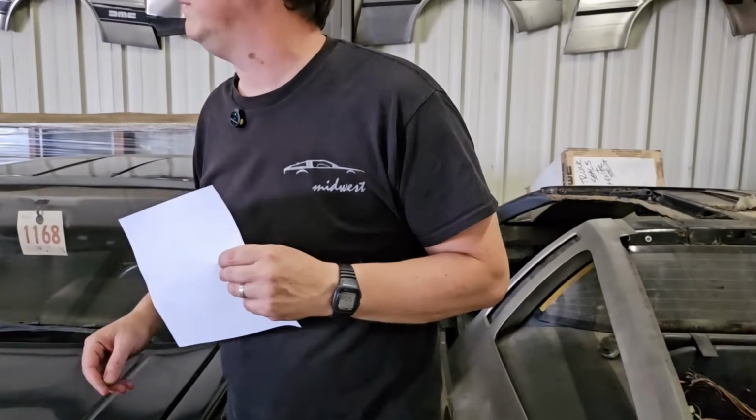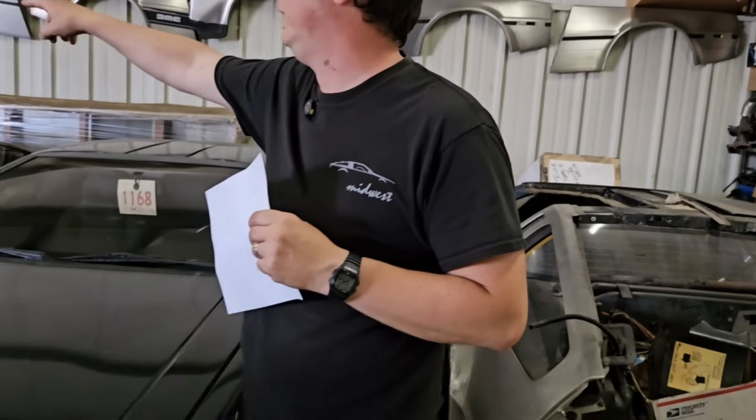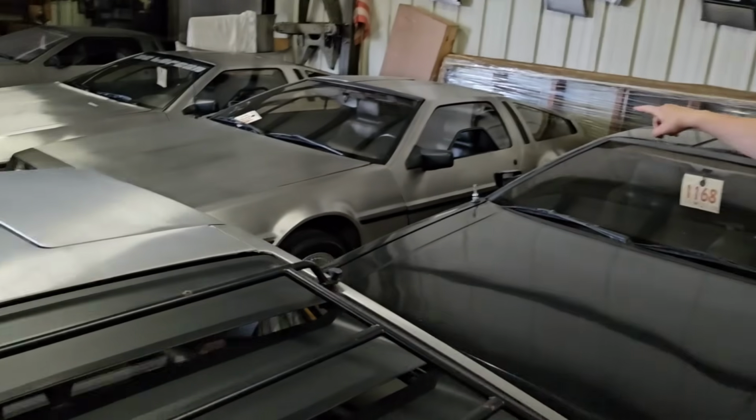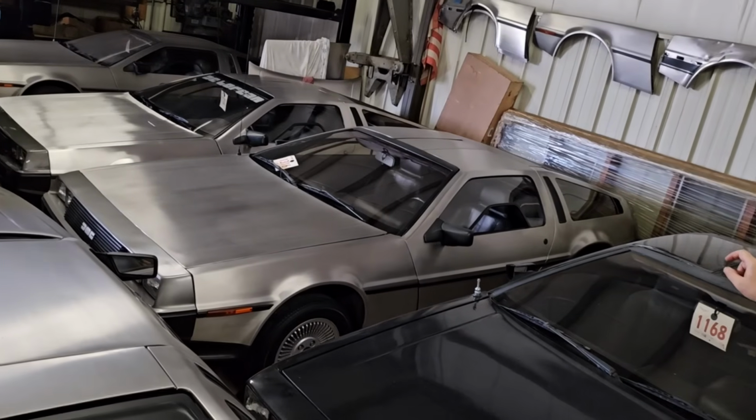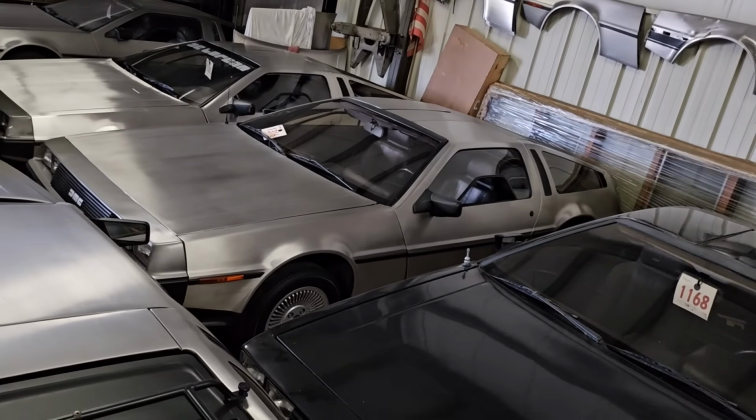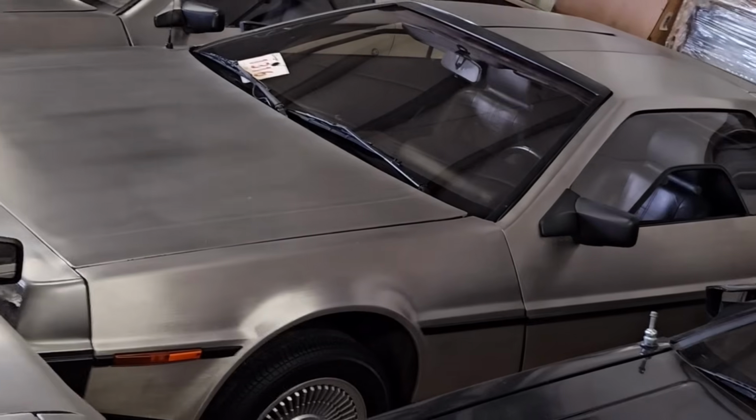We're probably going to have to make our way around. This one's really hard to get to just because of the way they're parked, so we'll just have to pan. That's a black interior, 5-speed, 15,000 mile car. The car is very nice, cosmetic condition.